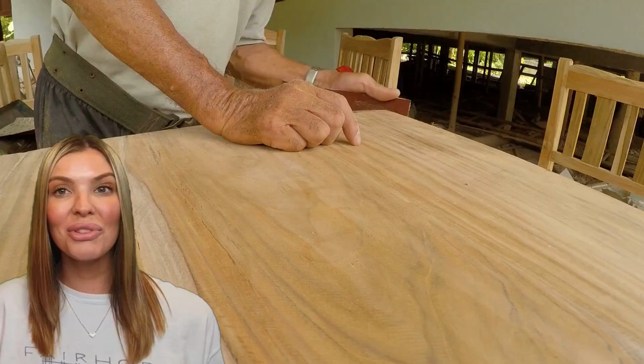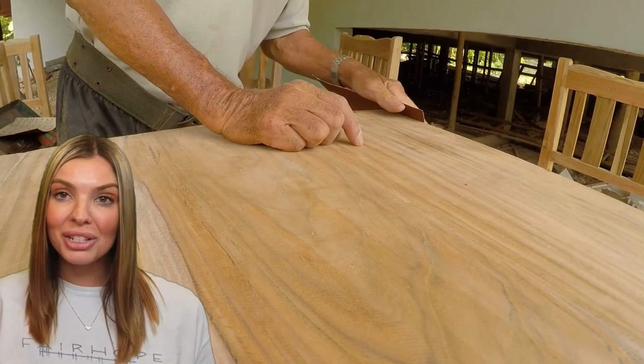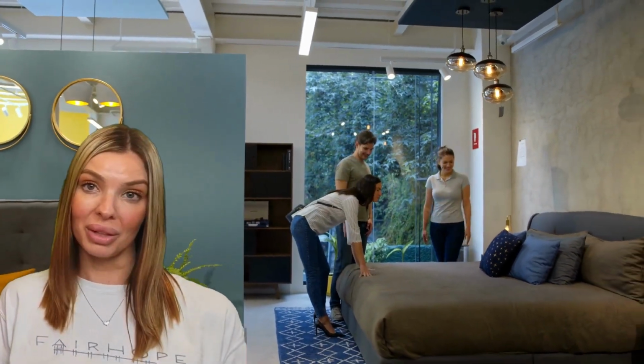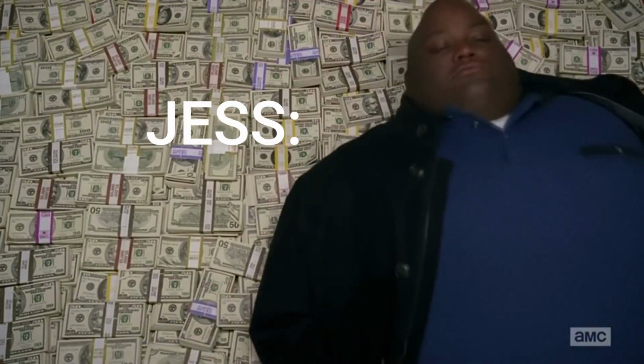Moral of the story is if you can invest in a few nicer home furnishings, it's going to set your place apart from the rest and make the whole experience feel maybe a little more luxurious for your guests. Now, I'm not saying you have to go ball out on everything, but I think you and your guests will appreciate it in the long run. Jessica's over here balling out.